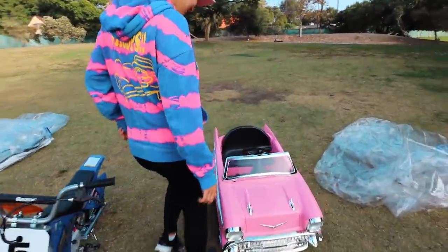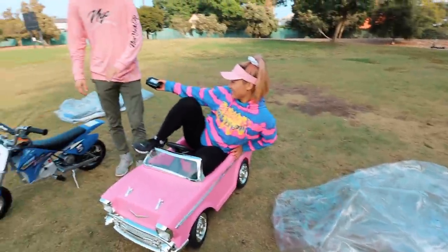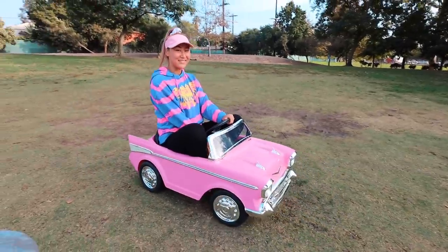Oh, you already know which one I'm gonna choose. Which one? The pink car? So you love this little pink car. So you're gonna try to put that in a bubble ball. I was gonna pick that car because it matches me. All right, Liz, let's see a wheelie.